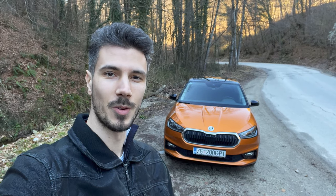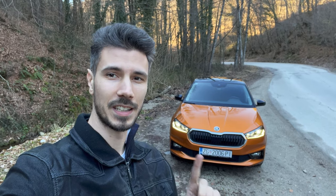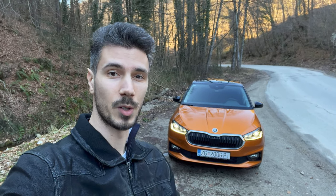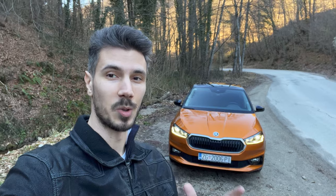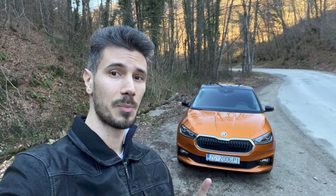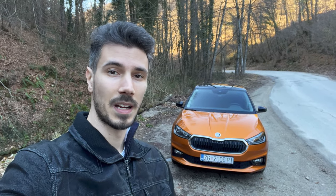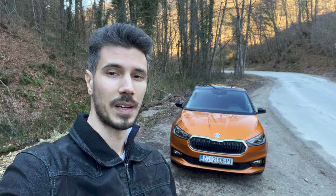Behind us is the new Fabia. This is the test car. I'm going to do point of view driving with no talking, day and night separated, with full impressions on the road. I wanted to show you this package. It's also Style, but with slightly different interior details and infotainment. So without further ado, let's jump into the review.